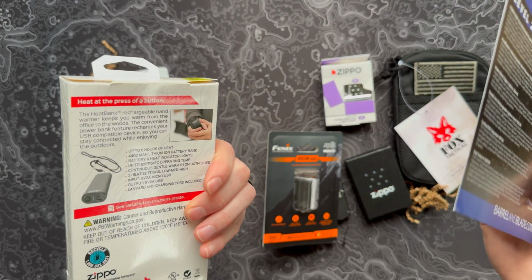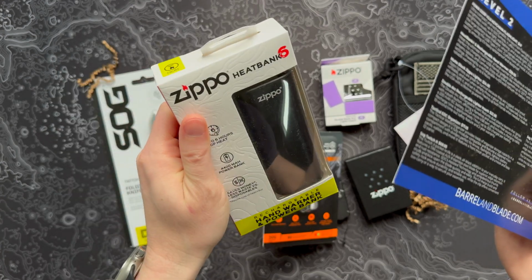And they also double as a portable battery. But during these cold months, man, I'm using these things all the time. So let's open this thing up. That's worth 40 bucks. And these are straightforward.